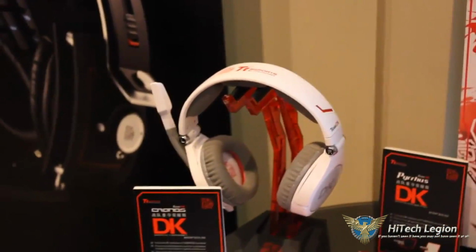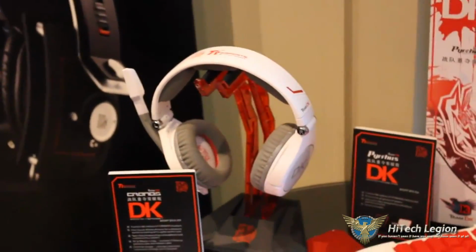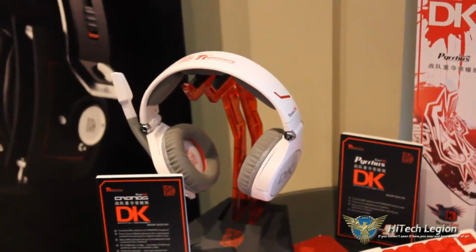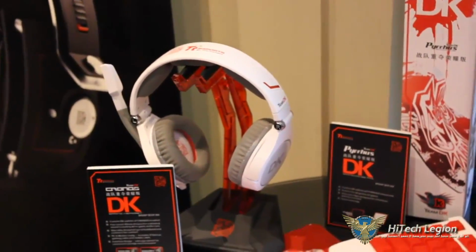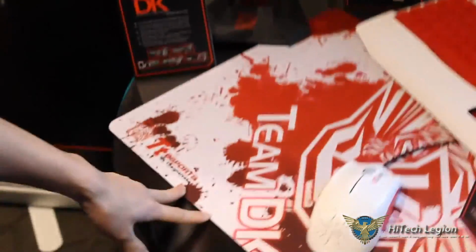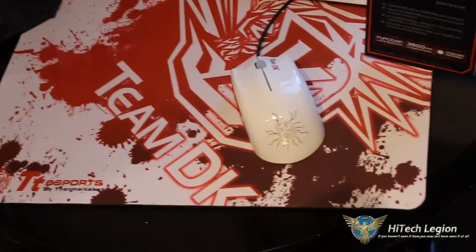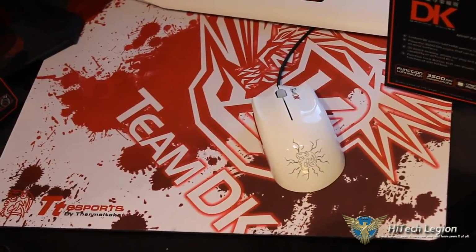If you guys don't know DK, they're a really popular Dota 2 team, and they've been doing really well in Dota. So this is a great set also for people who are big fans of Dota. We have the mousepad at $19.99 MSRP. The Saphira mouse is rebranded for them at $39.99 MSRP, as well as the knuckle keyboard at $39.99 MSRP.